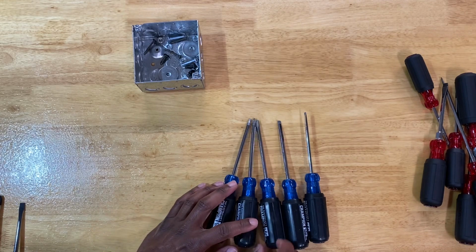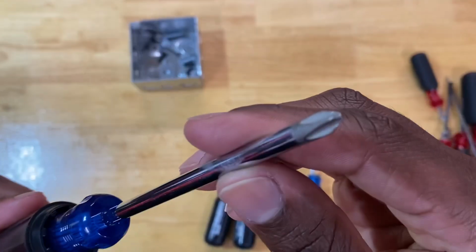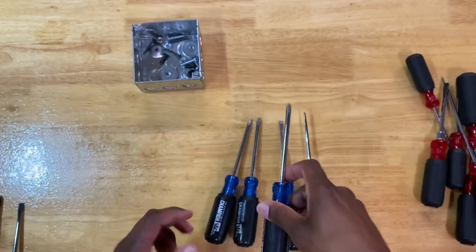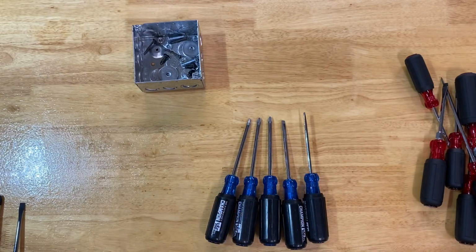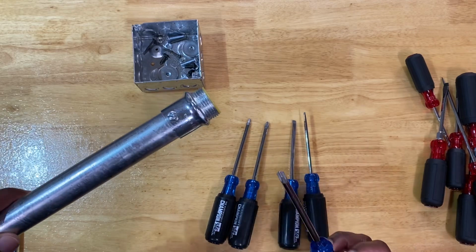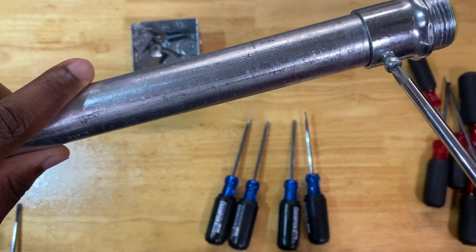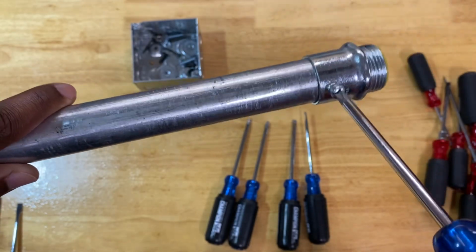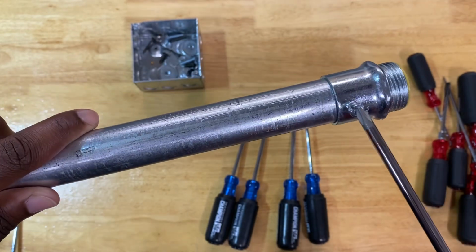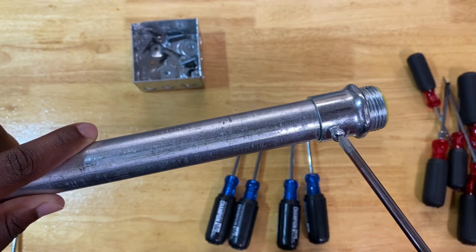I enjoy the square, or the Robertson's bit. It works well. And then I actually have one that is very similar to Klein's ECX bit right here. So it works well in quite a few of the applications for electrical fasteners. I'll show you an example right here, just like I did with the ECX bit on that 13-1 that I showed you guys, also on that conduit reamer. You see how it fits in there really snug, so it aids you really well on working with these specific type of fasteners on conduit connectors and boxes and stuff like that.